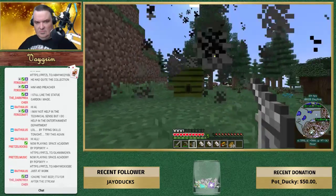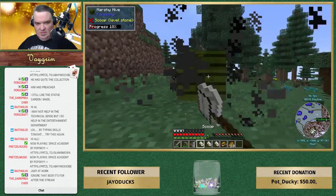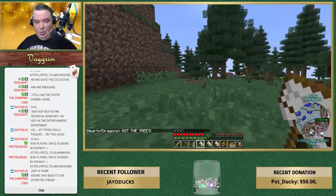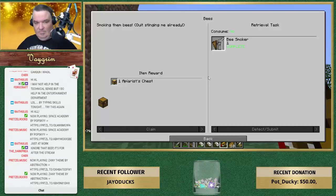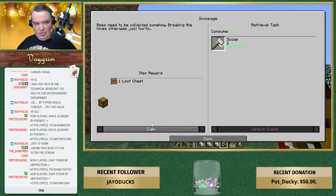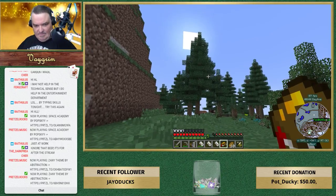I have an illumination wand. Nice! Yeah, it's a loot box thing, and it's really useful. That will save us a ton of coal. I also have Frostwalker, too. Okay, let's go into the bees, scoopage, loot chest.